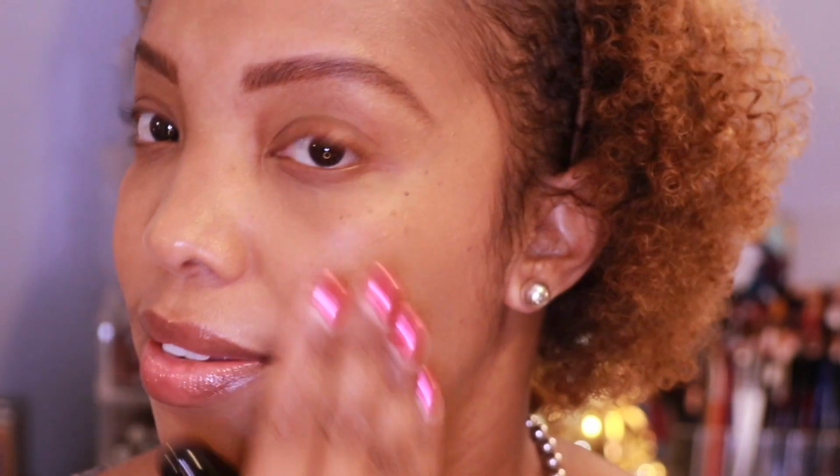So this is what the concealer looks like. And I feel complete. I feel all one color. It does have a nice finish with it. Doesn't feel tacky. And it blends out over that primer really nicely.